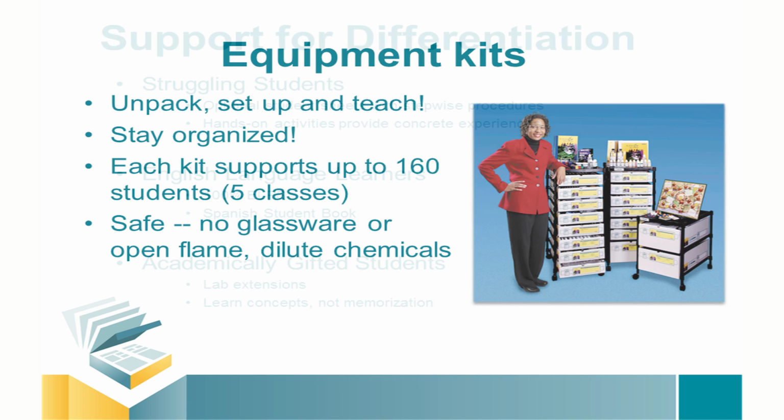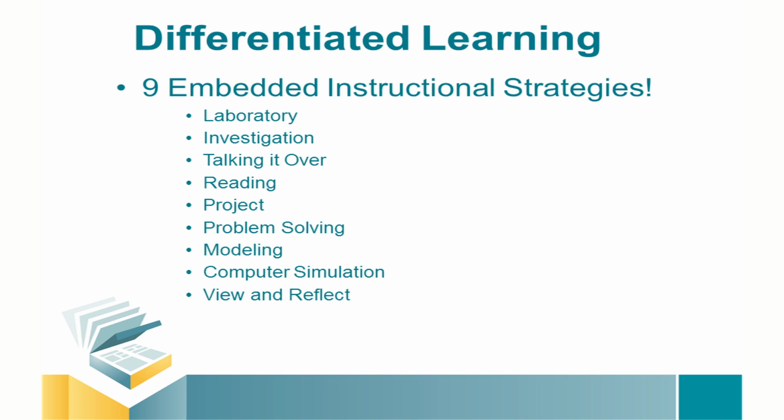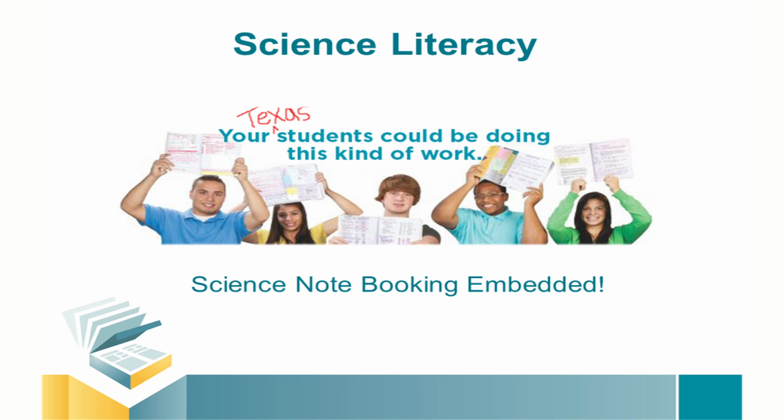Science and Global Issues Biology provides significant instructional advantages over traditional textbooks, not least of which is our embedded differentiated learning. The TEKS are presented, supported, and reinforced by 9 different instructional strategies. Differentiated learning is built right into the fabric of our program. Science notebooking is one of the key features of the SEPUP system. This not only increases science literacy, but provides a way for students to keep a record of all their scientific discoveries, just like real-world scientists.